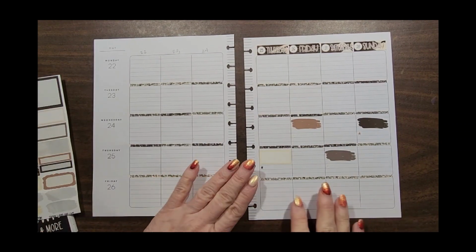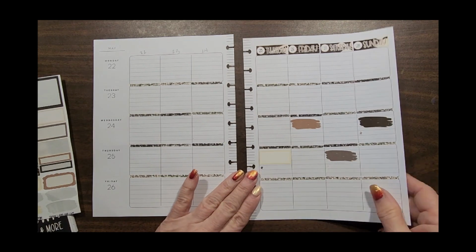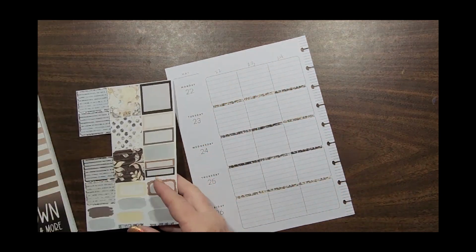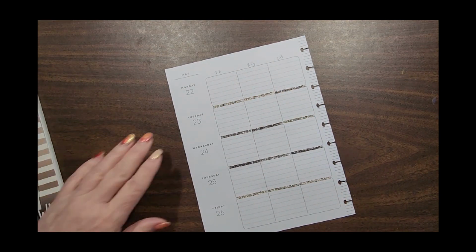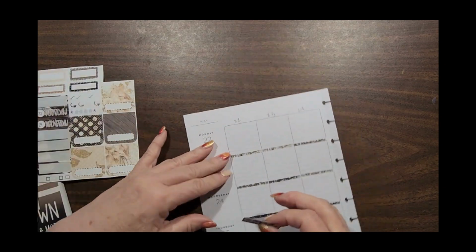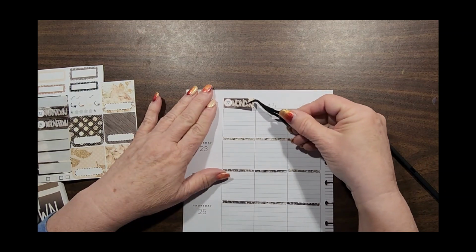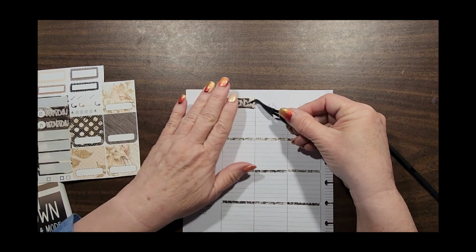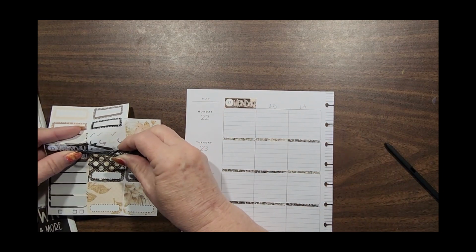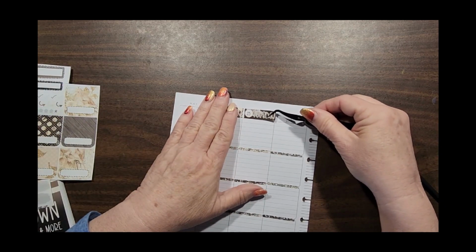Okay, I'm back. As you can see, I did a few extra things on the right side of the page because they're redundant of what's going to happen on this side of the page. So we're going to go ahead and get started on the left side. I'm going to start with the date covers. I don't know why, but I always just seem to like to start there. And I think it's just a way of cleaning off the sheet. It makes me feel like you're getting stuff done, right? Okay, so we're going to put these on here.